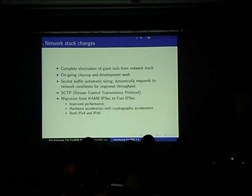There's been a lot of ongoing work cleaning up and developing the network stack, particularly TCP/IP. One aspect of this development work has been that socket buffers are now dynamically sized. So this means that they automatically respond to network conditions, to your bandwidth and bandwidth delay product and so on. And so this automatically sizes the socket buffers, and this improves the throughput. You want to avoid the socket buffer being full when you can still transmit more data, and this tries to do this.